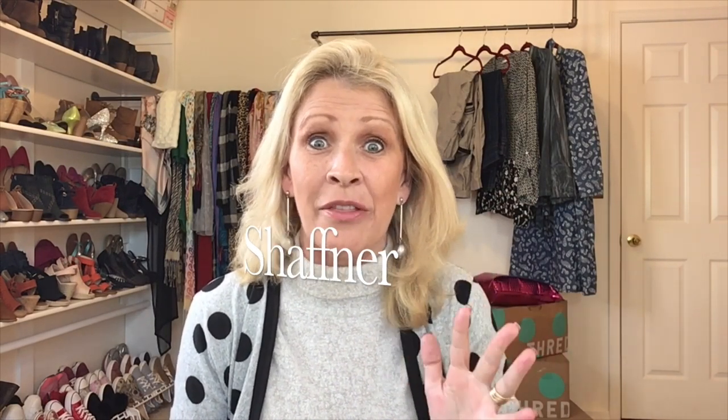Today I have another mystery box. This is another plus size reseller mystery box. This one I purchased on eBay. This is supposed to be a 5-pound box. I need to weigh it because I think it's a little shy of 5 pounds.